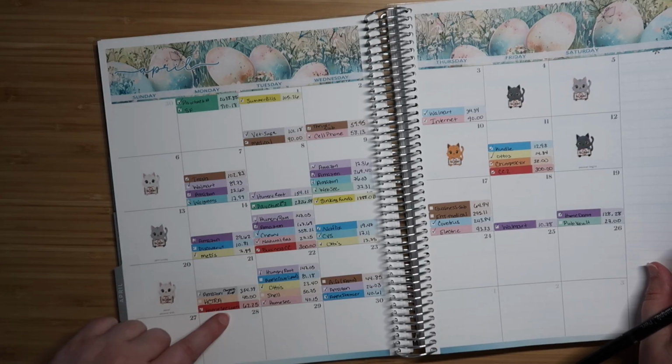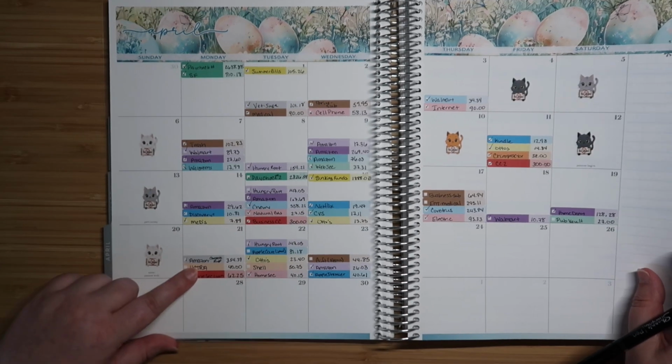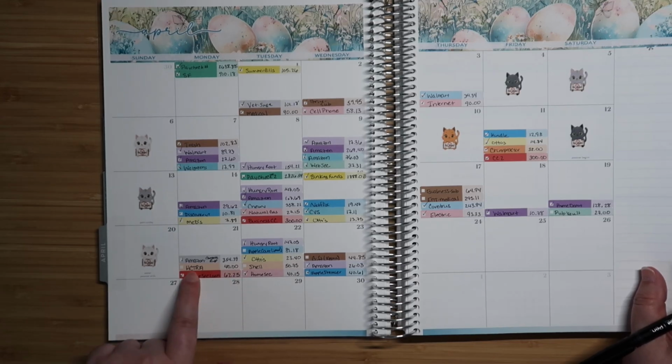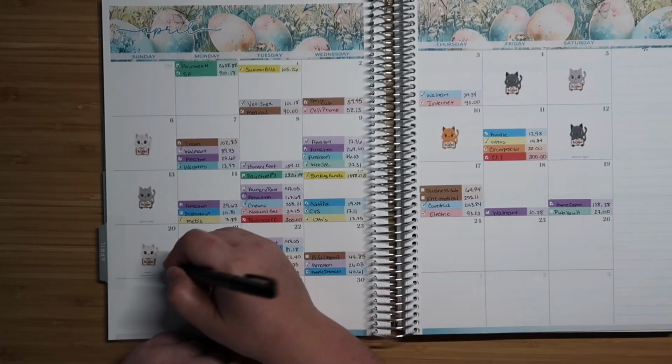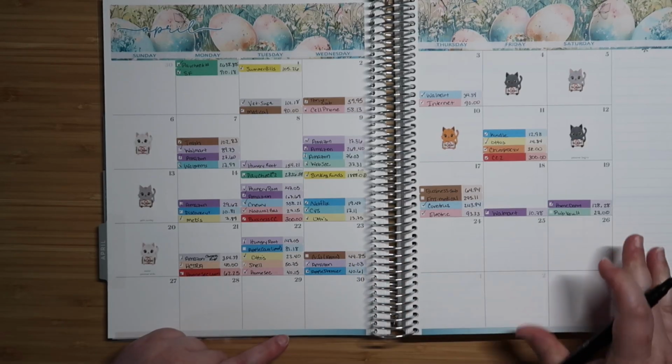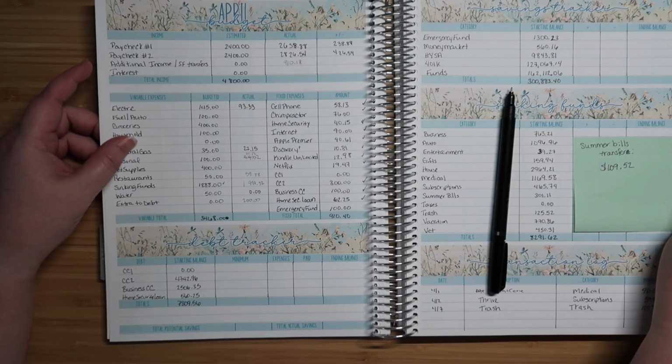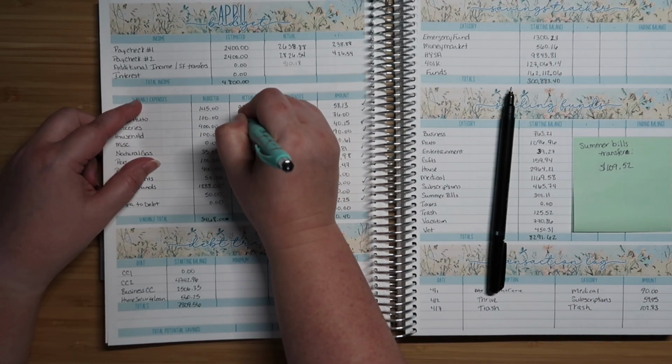So let's see. The light orange are for auto. So we have toll road and gas, and that is $90.75 for those. And put those in pencil just in case.